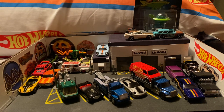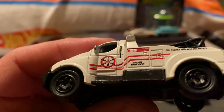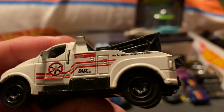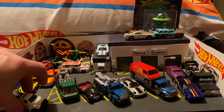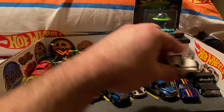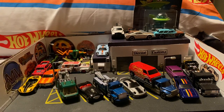And, oh, nice. I've got another Wrecker Matchbox. What is this? 2005 tow truck. Look at that thing, guys. That thing is super cool. 24-hour service. We service all makes and models. Matchbox, Hot Wheels, Johnny Lightning, you name it. If we can hook it, we'll take it. So we got that right there, the newest addition to the wrecker service. That's cool. Thank you. Absolutely love all this.